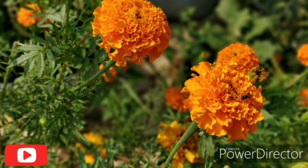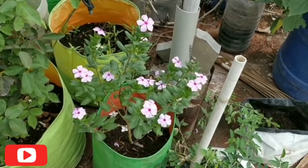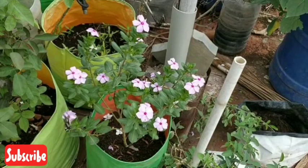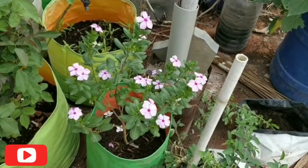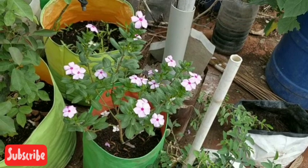So these are the plants I'm suggesting today. You can plant these flowers. You can use these plants in our day-to-day life. These plants have lots of health benefits too. So we can make use of these plants instead of buying high maintenance plants like roses and other big plants. We can try these plants in our garden.